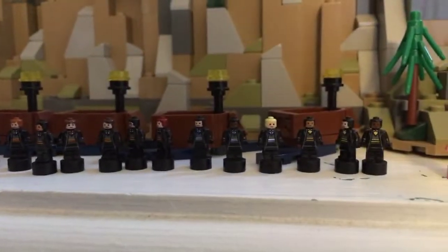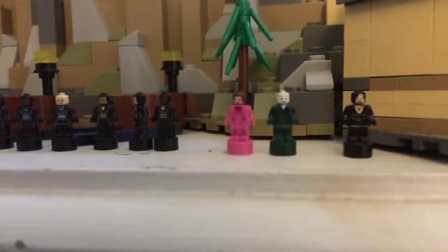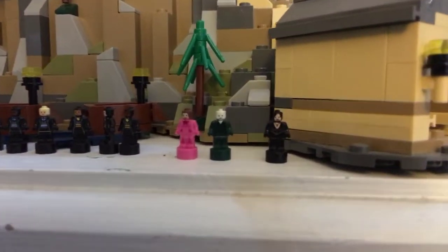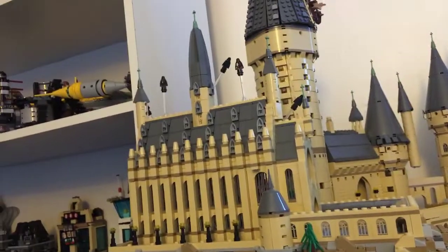Next up, we have three students of Ravenclaw right here. You can see them. Oh yeah, here you can see all of them. I'm sorry that they looked really far away. And three Hufflepuffs. All of them have no names. Then there's the three bad guys: Dolores Umbridge, Tom Marvolo Riddle, otherwise known as Lord Voldemort, or he who shall not be named. I said it. Oh no. And Bellatrix Lestrange.